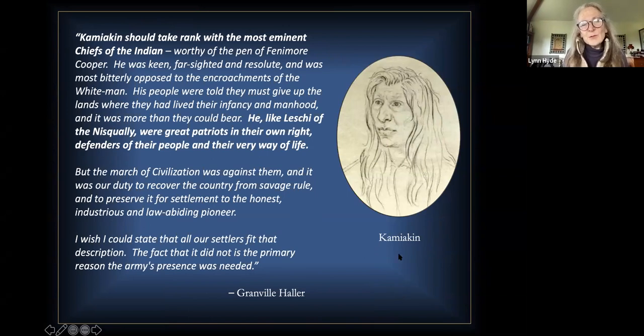I put up a picture of Chief Kamayakin, and he was the leader of the Yakima during all this. Haller had a lot of time out there before the battles to get to meet some of these chiefs, and he had a tremendous amount of admiration for them. I won't read the whole thing, but he felt that Kamayakin should take rank with the most eminent chiefs of the Indian. He was keen, farsighted, and resolute, most bitterly opposed to the encroachments of the white man. His people were told they must give up lands where they had lived their infancy and manhood, and it was more than they could bear.